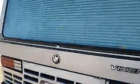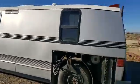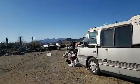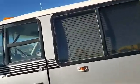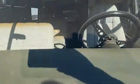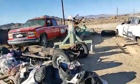And this thing here is something that was for the movies. I think this was in RoboCop, or I think it was RoboCop. Might have been Star Wars, I don't know. I'm not really sure what that car was for.